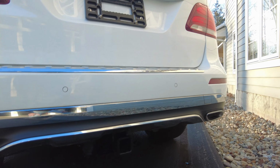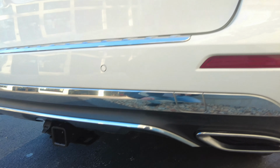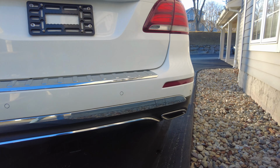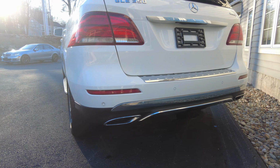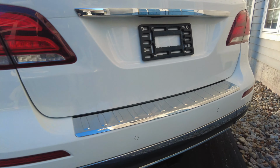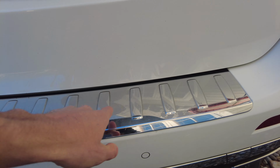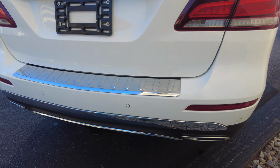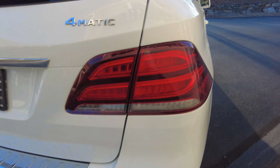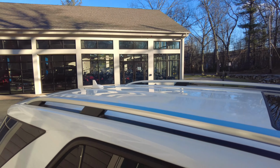We can see there, no obvious rust or corrosion. It's just a deep black. And of course, there is a little bit of condensation coming out of the exhaust, which is normal for it being so cold. But we can just see the plastic and even this protective panel here. There's a little bit of light cosmetic imperfections on it, but that's what it's there for, to protect the painted bumper surface.